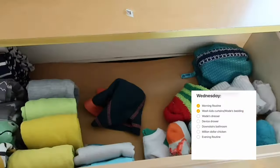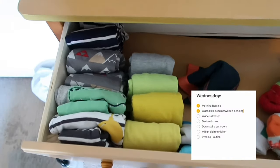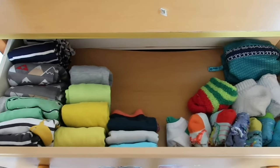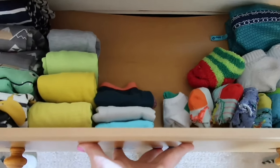Another task completed and another tick on our little checklist. And we have a nice decluttered dresser ready for fresh laundry that I will have to bring in here later on.